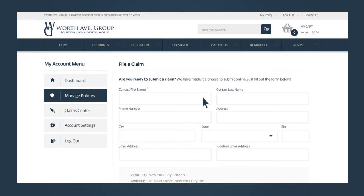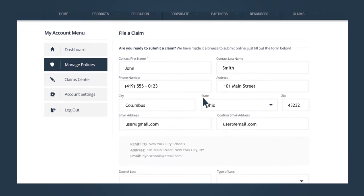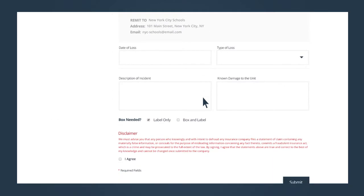On the claim form, please tell us who we should contact regarding the claim. Provide a valid phone number and email address if our adjusters need to contact you directly. The Remit To box contains the name and address the claim will be paid out to.